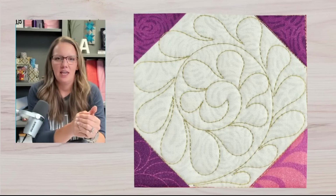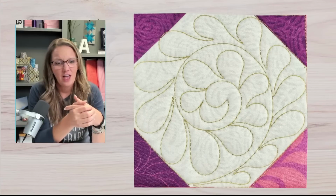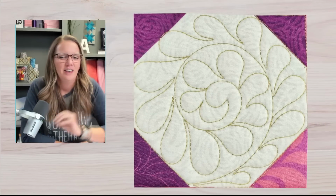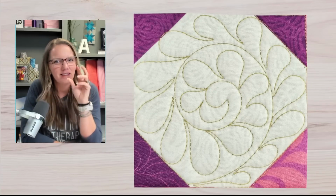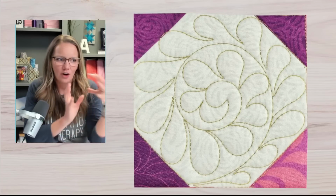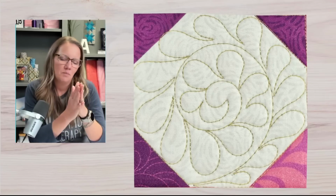The most important thing with this design is just that the whole thing is filled in as much as possible. When we're learning a new design, some quilters get really hesitant to extend that design out. They're afraid to do that. It's going to look better if I don't have any big unquilted areas. So that means each individual petal is going to be a different size. It has to. That's just how it works. So don't stress out if it's not all the same. I'm just going to get it close and move on to the next block.